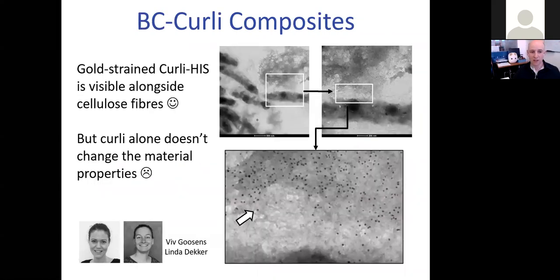This has been very challenging. We have managed to achieve it. Curly is secreted. We can detect gold particles binding to curly histag, but the curly alone is not really made in anywhere near the yields that are required to change the material properties. And part of that is because our cells are very poor at protein secretion and incredibly good at carbohydrate secretion. So the scales of how much protein versus cellulose being produced is just ridiculous. We're having hundreds of thousands times the scale of cellulose compared to protein. And so it really doesn't change the material properties enough once we start making these proteins.